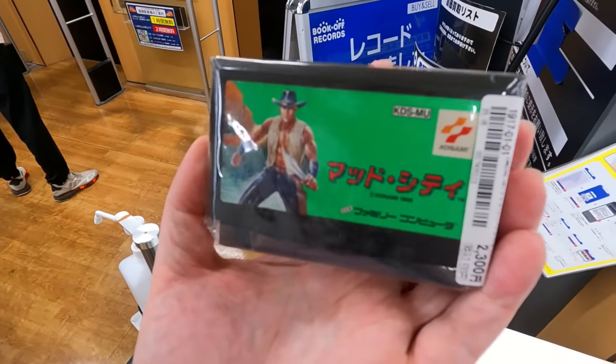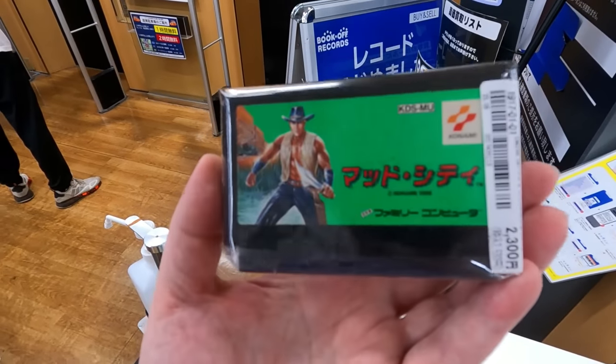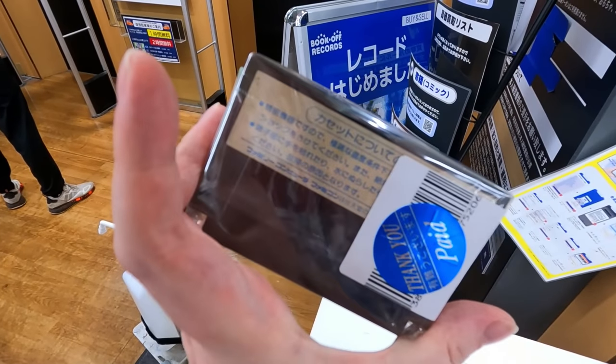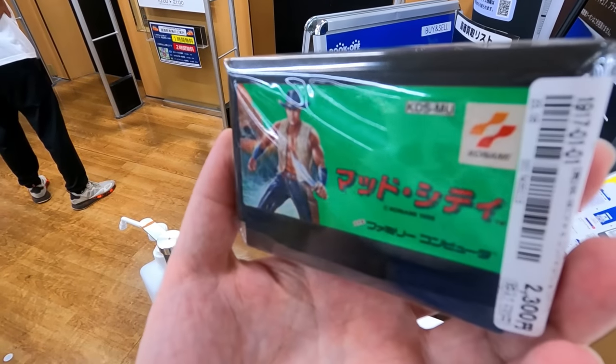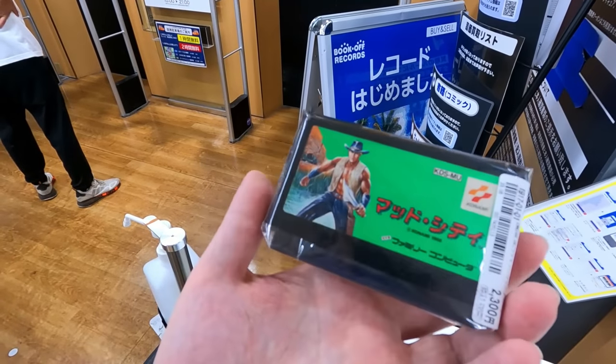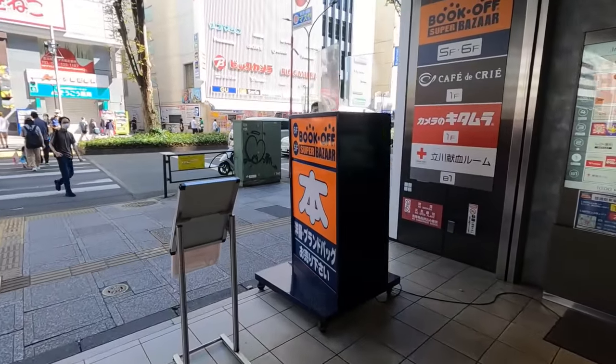And for 2,300 yen, this copy of Mad City. Again, the Japanese counterpart to Bayou Billy. A better game. Because it's not so soul-crushingly difficult, making it a good game, as a matter of fact. So there you go, those are my best finds of the day.